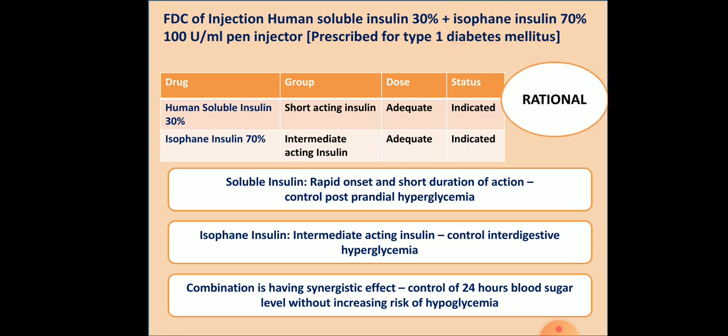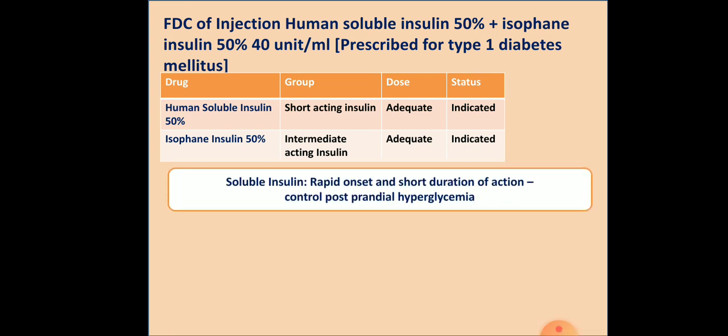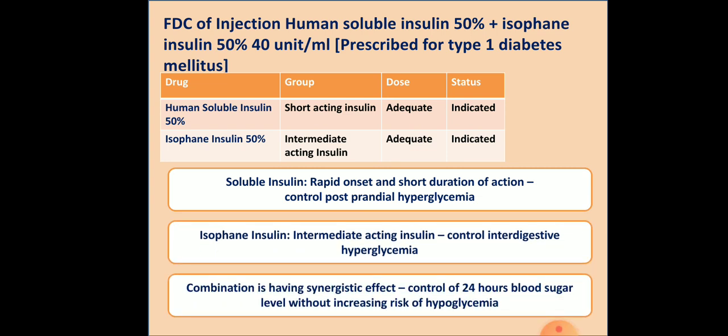Now dear friends, in which ratio this combination should be given depends upon the individual need, or we can say the response of the individual to the insulin regimen. This combination of regular insulin and isophane insulin is available in a 30 and 70% ratio, and it is also available in a 50-50 ratio, and both these ratios in a combination are rational. So this is in a nutshell about the rationality of fixed dose combinations of anti-diabetic agents.